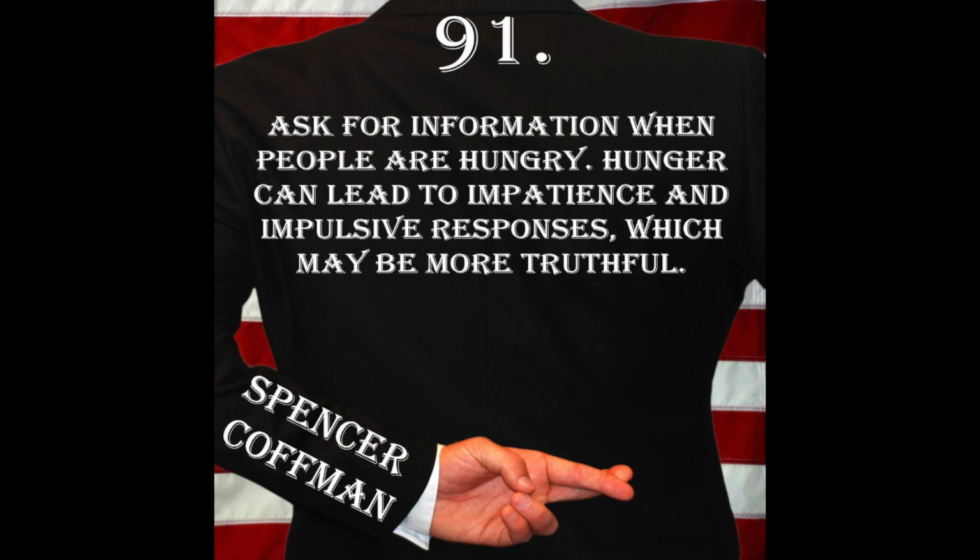That way they can get on with their life and get some food. However, you should sift through that. You're going to pay attention to all the different signs of deception that you've learned, so you'll know whether or not they're lying even more or whether they've started to tell you the truth.